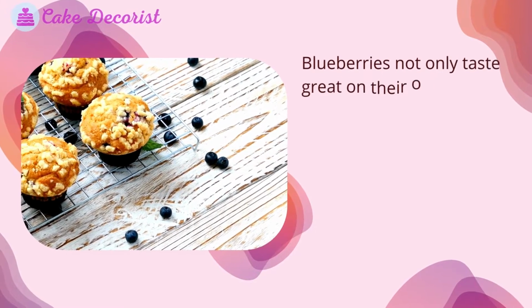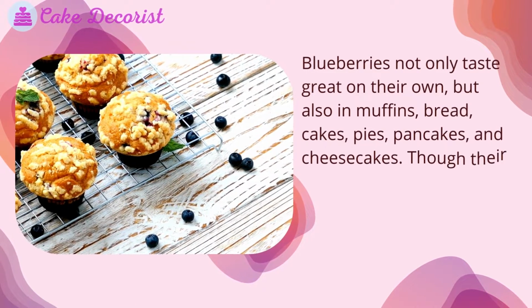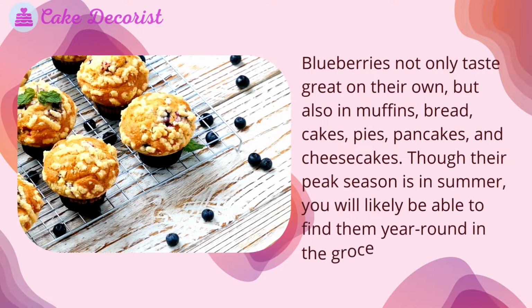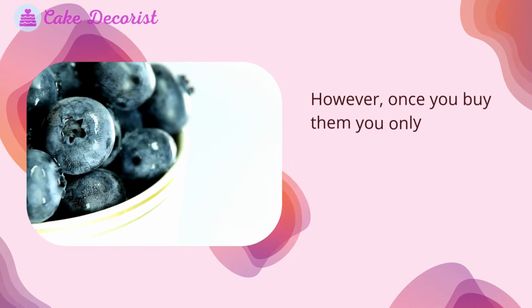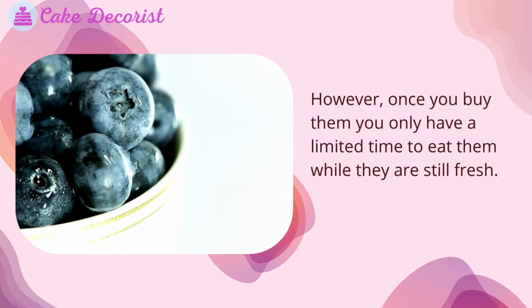Blueberries not only taste great on their own, but also in muffins, bread, cakes, pies, pancakes, and cheesecakes. Though their peak season is in summer, you will likely be able to find them year-round in the grocery store. However, once you buy them, you only have a limited time to eat them while they are still fresh.